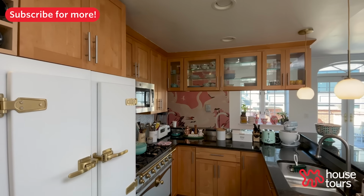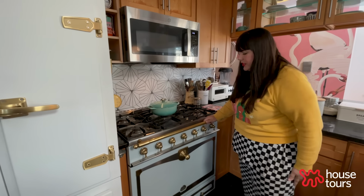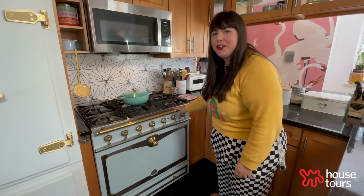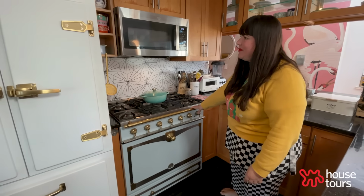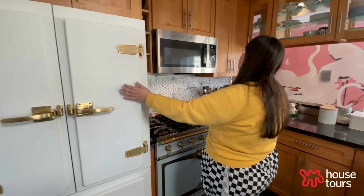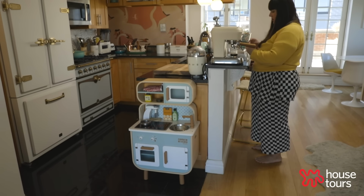There are two things that I love in this kitchen. First is my stove, my oven, which is, if you cook, you know. And this fridge is really nice too. I love this fridge. And I do most of my meals here.